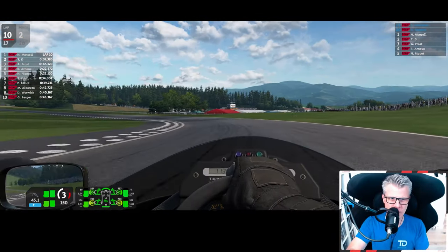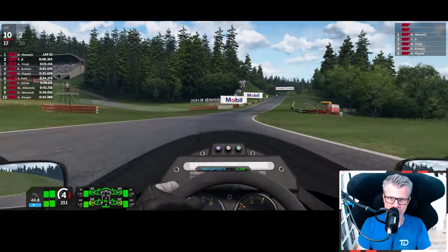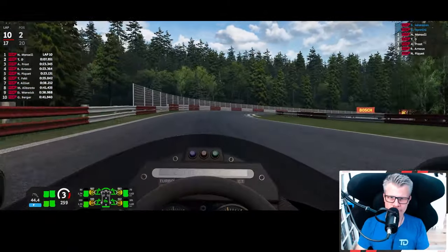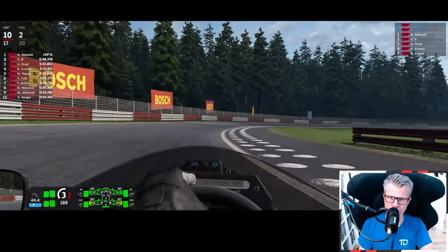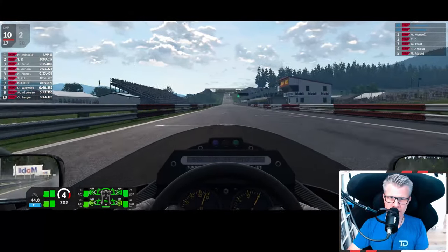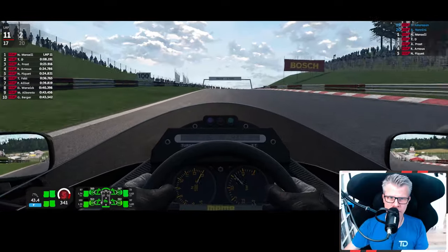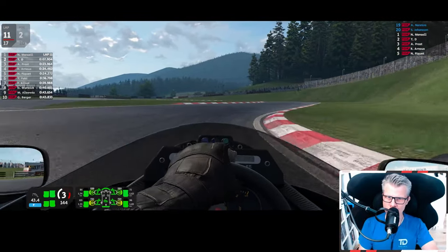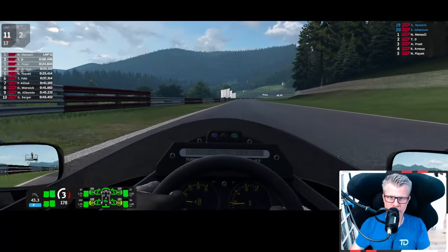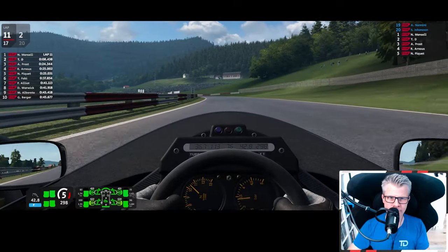Regarding the fact that the AI, especially Mansell and Senna, who is also darn fast, are not using the boost. Well, and I'm only on, what is it, 105 skill level? Wow. They're pretty good. Come on. There he is. Now braking for the chicane. Yeah, I'm 8.7 seconds behind. Come on. Tight, smooth, consistent. Seven more laps to go.